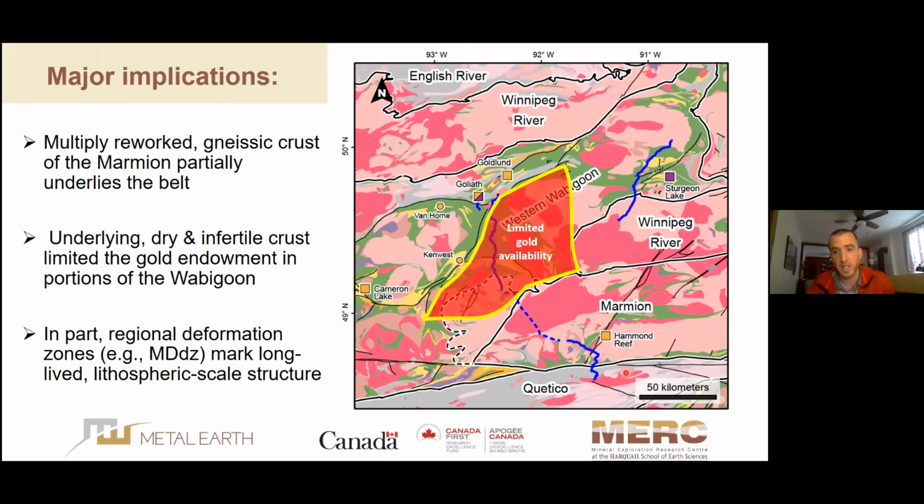So we think, at least in parts of the study area, there's a more limited gold availability, and the boundaries of which are marked by these big lithospheric scale structures, which might have a longer history. So things like the Manitou to Norwich or the Marmion deformation zones are these translithospheric structures that are separating more juvenile crust from this older material that's underlying here.